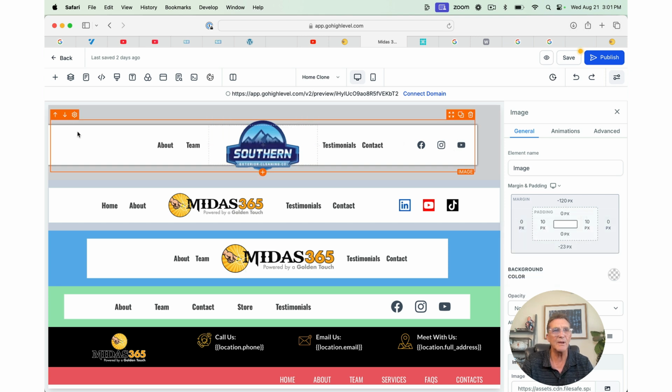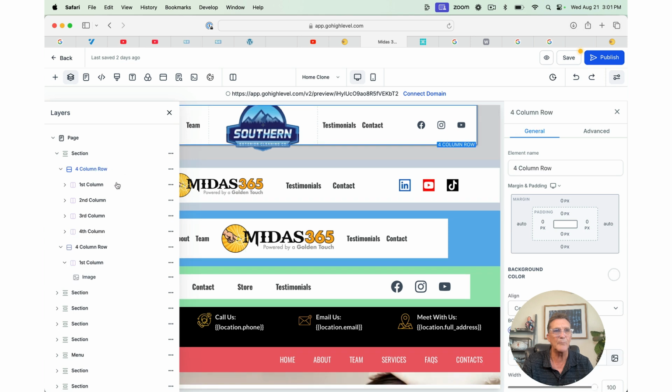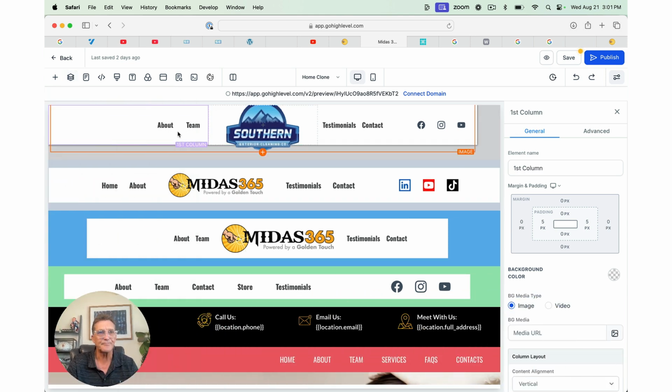Another little trick that we've done here, let's go back to the top 4-column row, go to the first column.